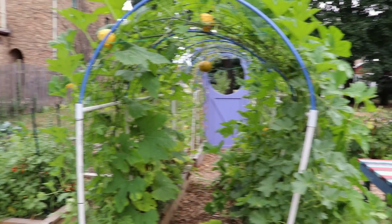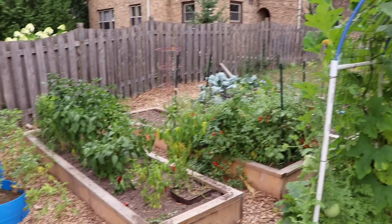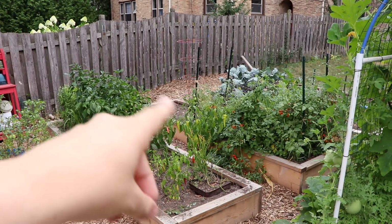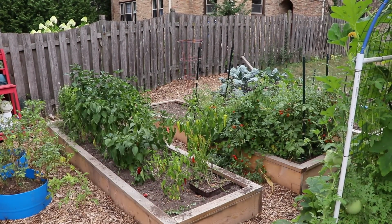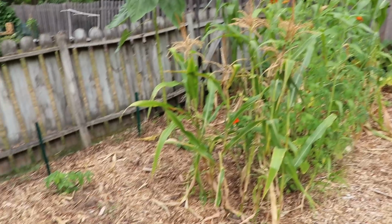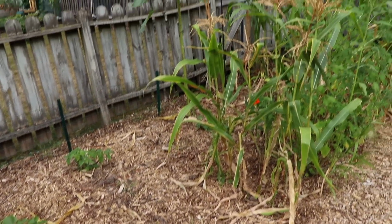Panning away from the arched trellis for a little while, we'll get over here. Did a lot of cleaning. You'll notice that I cleaned out all of the broccoli that used to be over there and a bunch of weeds in between. You'll see that in a second. But I also spent a lot of time over here in the corn, cleaning out just all the dead stalks that used to be in this row and in between.